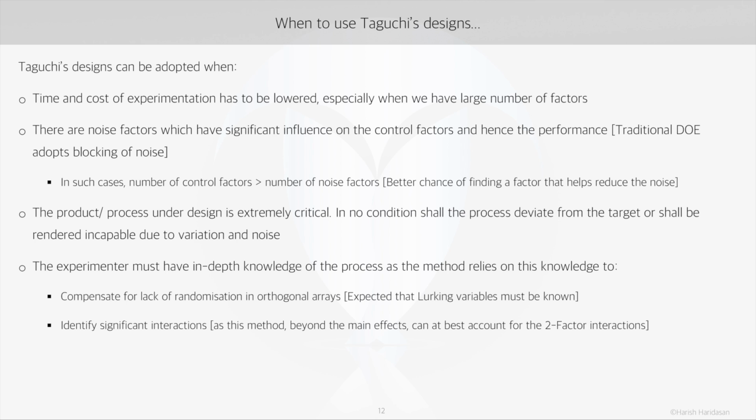Number one, this method doesn't believe in randomization, so to say. The concept of a lurking variable, which is an unknown variable that may impact the response, is handled by randomizing the experiment in the traditional method. Taguchi feels that the users must be experts in their processes, and all such lurking variables must be known beforehand.